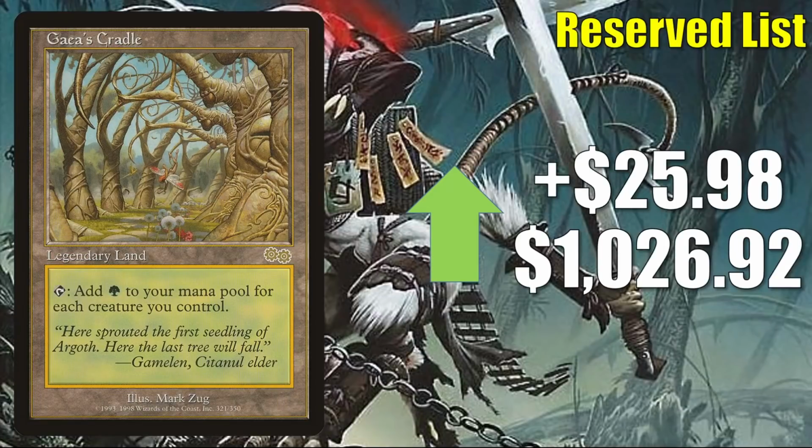Gaia's Cradle from Urza's Saga, another card that's in the Vintage Cube. It goes up $25.98 to $1,026.92. In Legacy, this is in Elves, Maverick. In Vintage, it's in Squee Hollowvine. And in Commander, this is a great card if you're lucky enough to own one. You'll see this in a number of builds, including Lathril, Blade of the Elves.